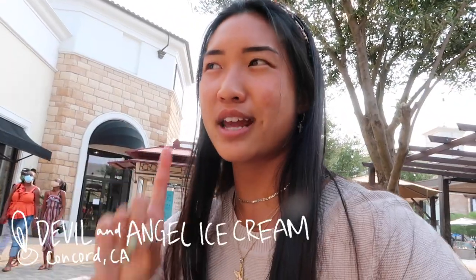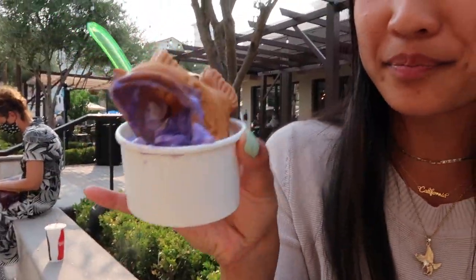Good, and we came over to this place. It's like right in the same plaza, new spot. It doesn't even have a sign yet, but it's called Devils and Angels, I believe. They do all this crazy ice cream. Look at that, a bunch of different flavors and a bunch of different cones. You can get it in the little fish thing or a normal cone or a cup. They've got boba ice cream, so if you guys are in Concord, definitely check it out. They opened like 2 days ago, I think, and it's been pretty busy around here, so highly recommend.